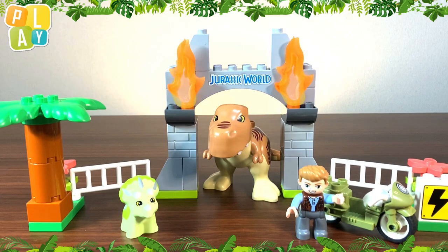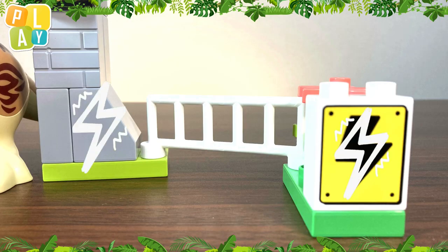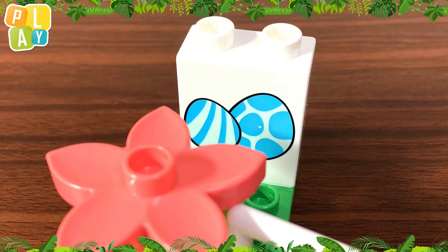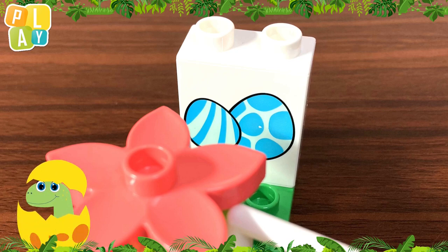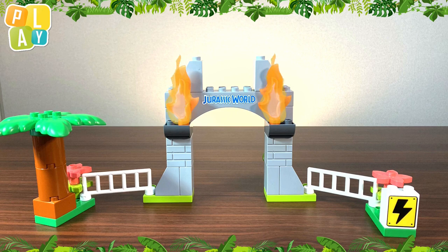Nice. Let's take a quick look around. The gates to Jurassic World are very impressive, but don't go near the high voltage fence. Look, amongst the flowers, there are some dinosaur eggs. But hold on, what's that noise?